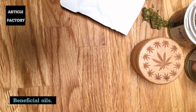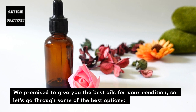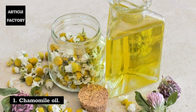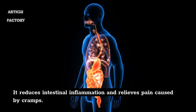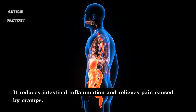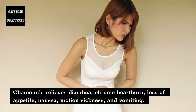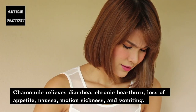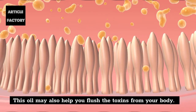Beneficial oils. We promise to give you the best oils for your condition, so let's go through some of the best options. 1. Chamomile oil. It reduces intestinal inflammation and relieves pain caused by cramps. Chamomile relieves diarrhea, chronic heartburn, loss of appetite, nausea, motion sickness, and vomiting. This oil may also help you flush the toxins from your body.